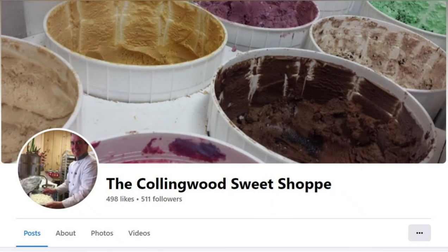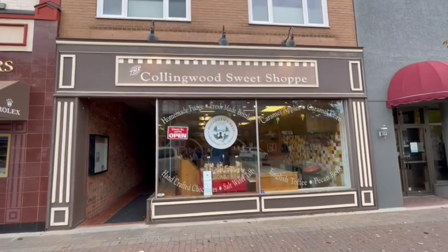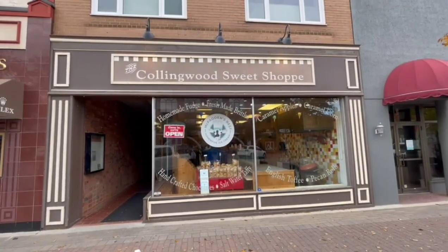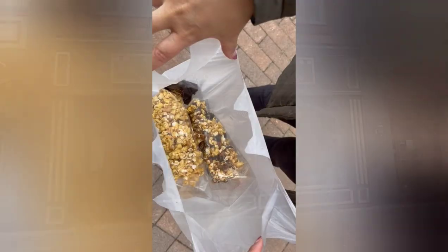Don't forget the Collingwood Sweet Shop for authentic handmade chocolates, brittles, fudge, sweets, popcorn, and ice cream.